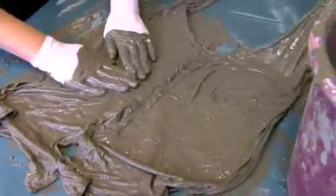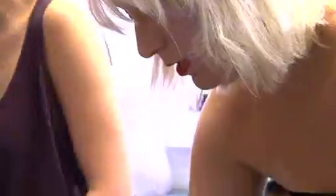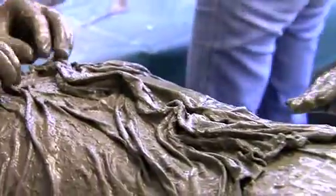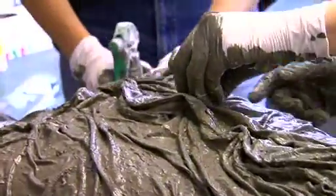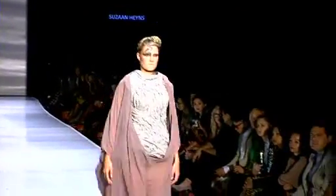I also want the models to walk down the runway and you think, is that cement? Is that leather? What is it? We've done great things where, for instance here, I've made a whole bust out of cement. And as the model walks, all of a sudden this moves, but that doesn't. So you get that very sculptural feel.